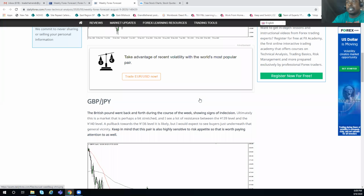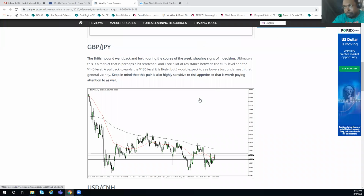Let's see. Great Britain Pound, JPY. We're looking at it right now. We also see something similar here. We see almost a double top. We already saw the teacup. We've seen it hit again. So usually what happens when we see it hit this line? It comes down. So British pound went back and forth during the course of the week, showing signs of indecision, which basically means consolidation, which means it's not going up, it's not going down.